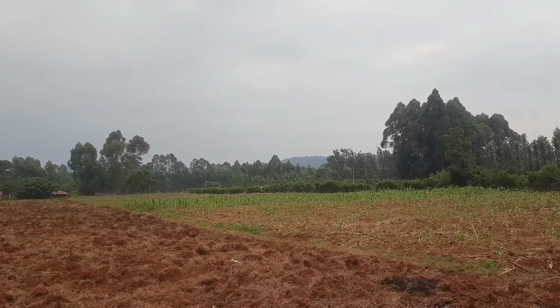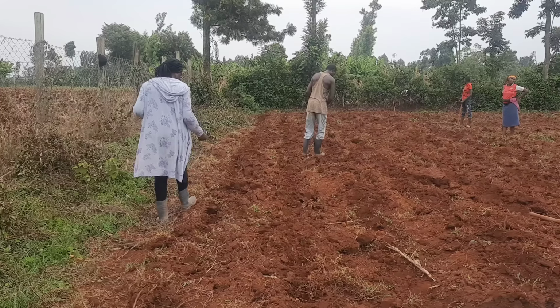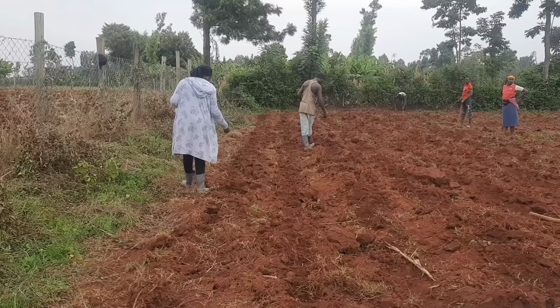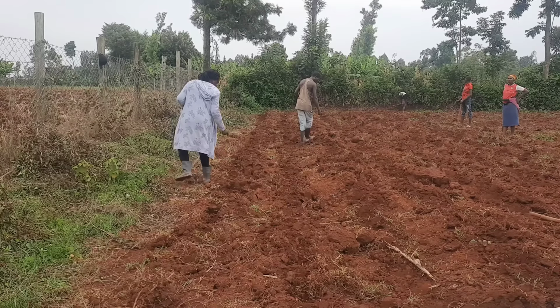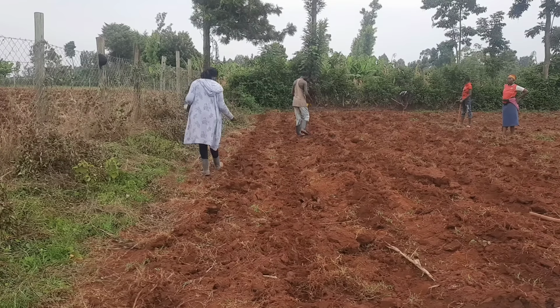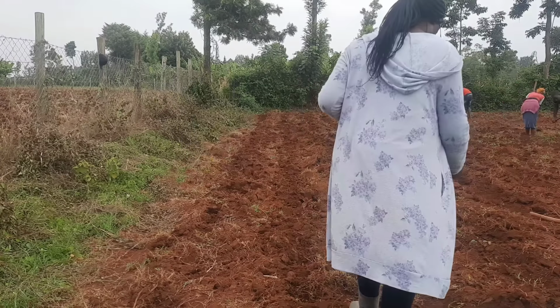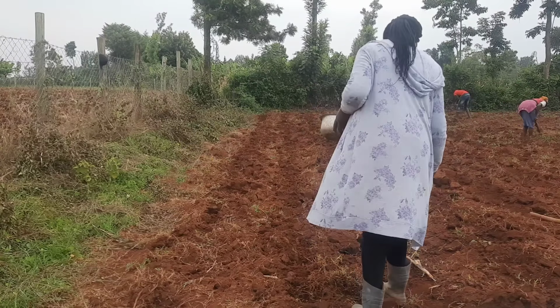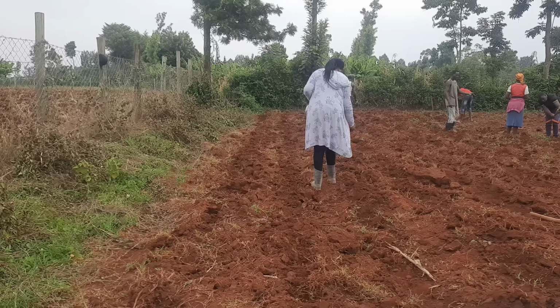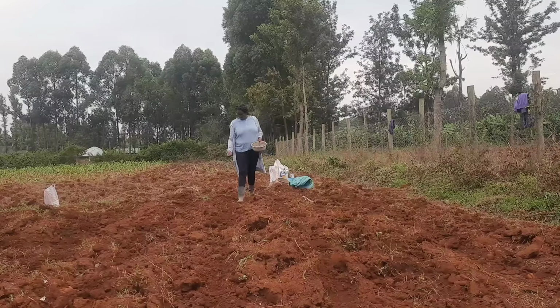And you can see the weeds are already growing. I told you it's not always good to plow during the rainy season. But we are going to save this by weeding very quickly after planting. I think just 3 weeks after planting, we are going to do our weeding, just so we get a good harvest out of this. Otherwise, if we just leave it like this, then there'll be no harvest, or there'll be a very poor harvest.